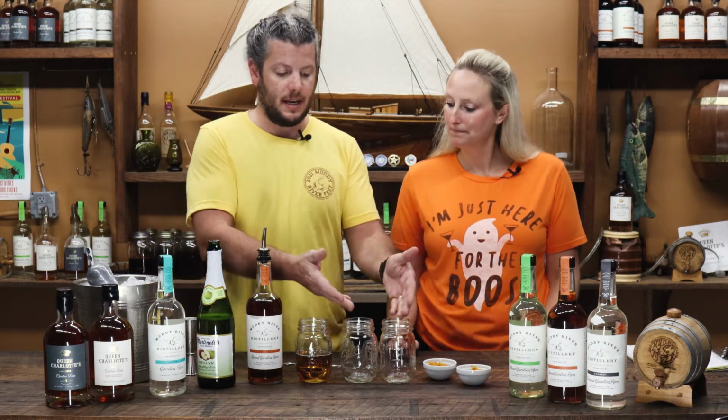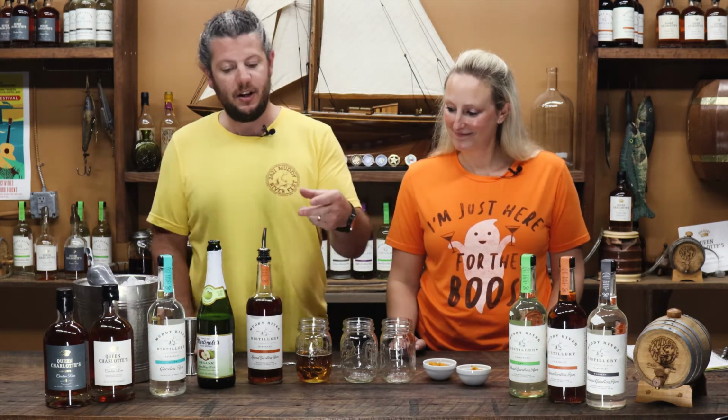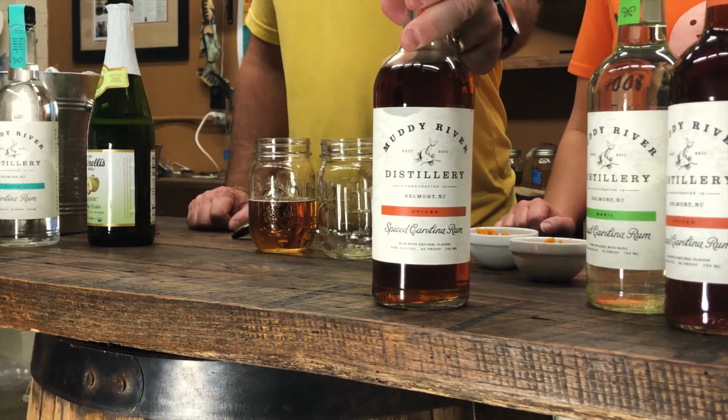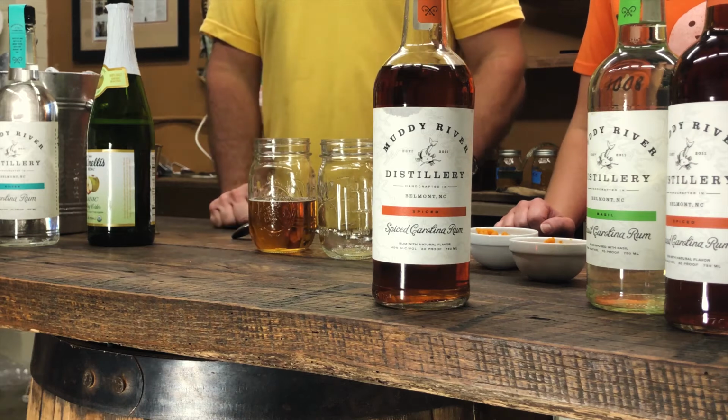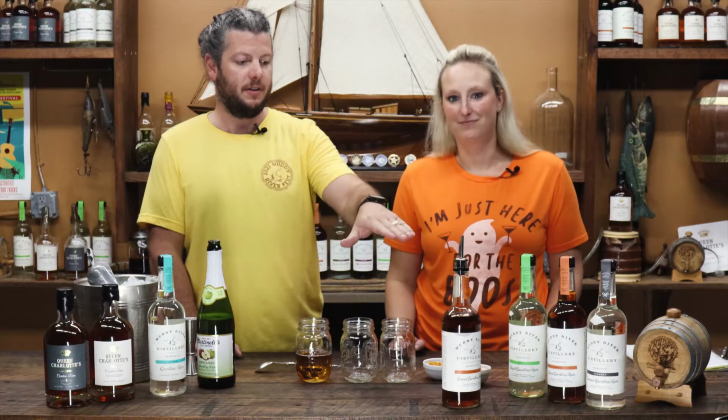So we're gonna do this in mason jars today. It's gonna feature our award-winning spiced Carolina rum. That's almost half of our business right now. That stuff is phenomenal, very unique, best spiced rum I've ever had. Obviously, I'm gonna say that.